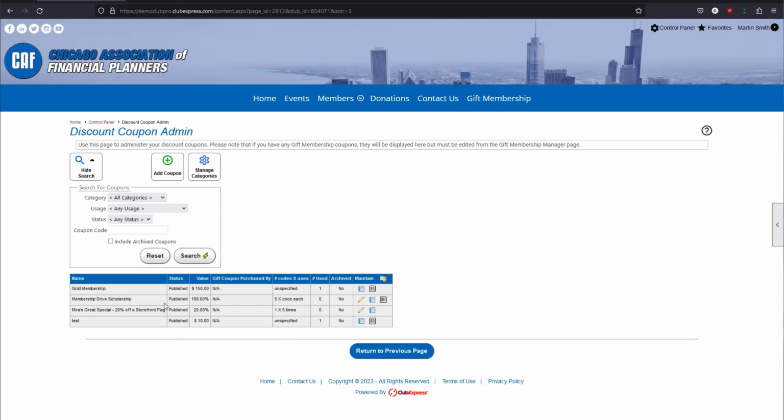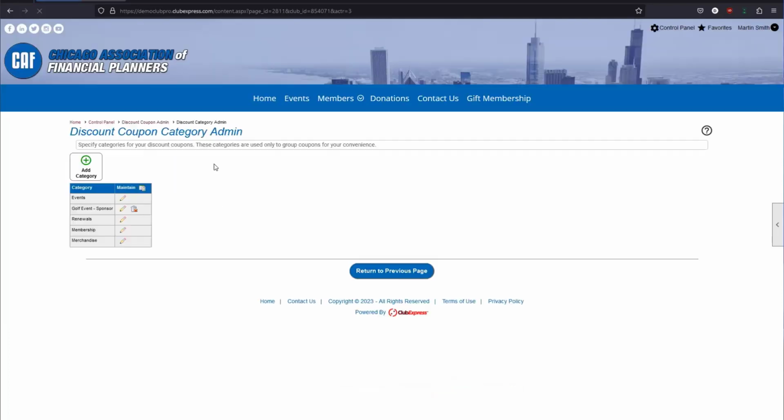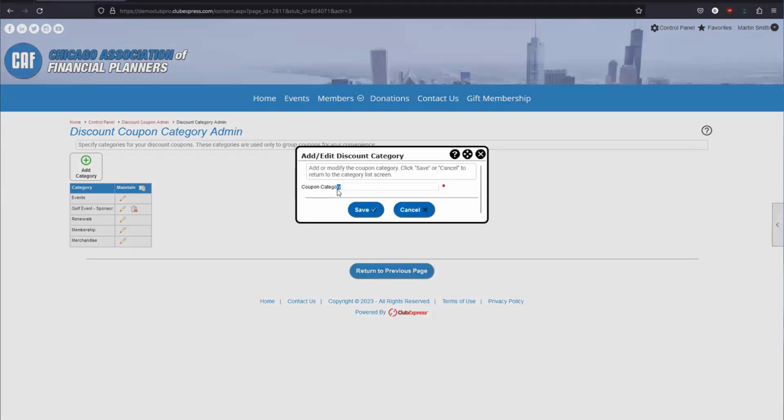So once you land on this page, the first thing you're going to want to do the first time you come to discount coupons is set up your categories. So in the upper right-hand corner over here, we've got our Manage Categories button. When you click on categories, you just get a few different options here, and the simple Add Category button. And for configuring a category, very simple, just give it a name. That's all you got to do.